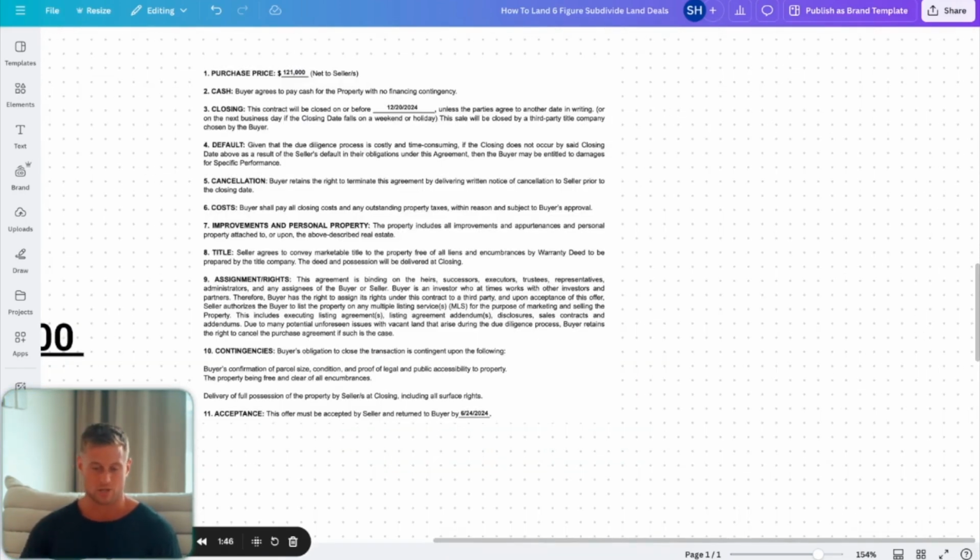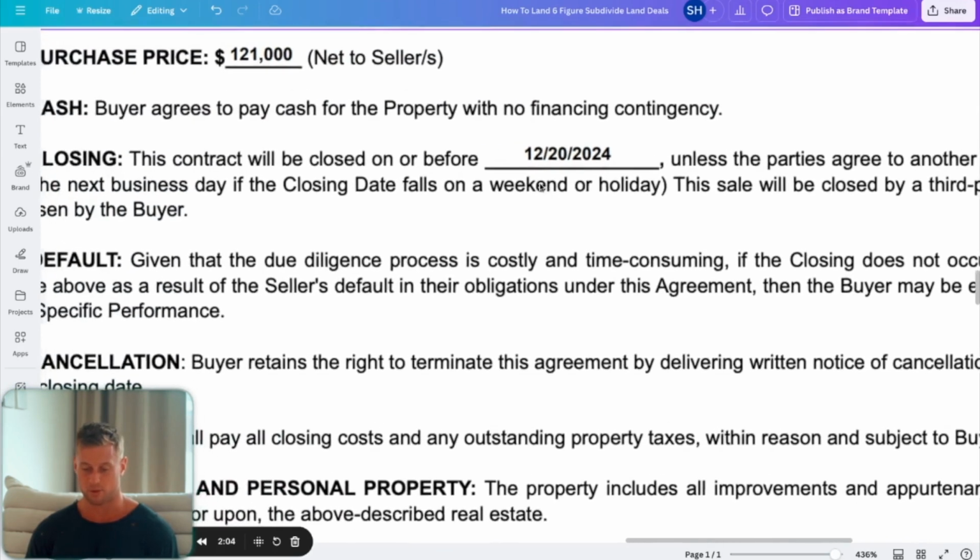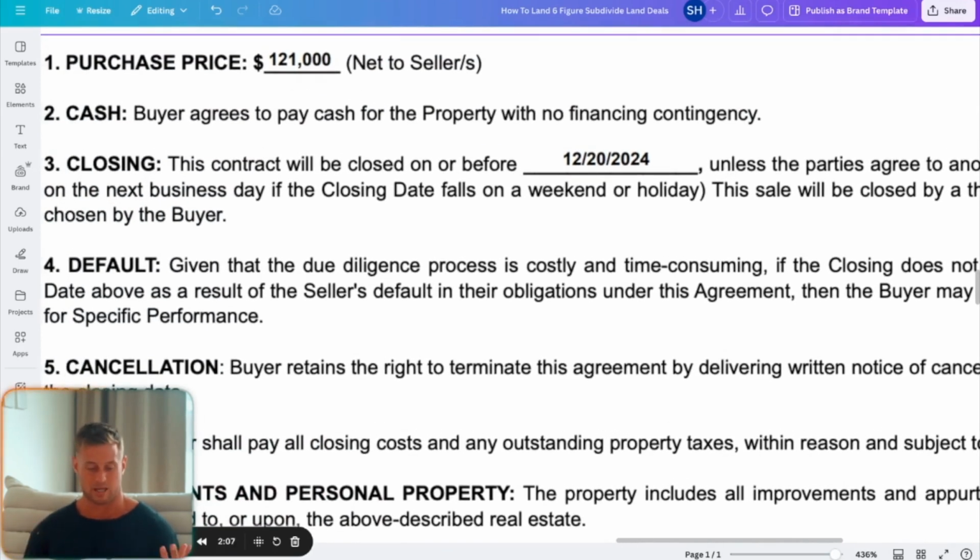Now, what's interesting is here's the contract. We picked it up for $121,000. We actually had the right to double close or assign this deal if we wanted to. We controlled it with a $100 earnest money deposit. You can see that we control this property up until the 20th of December. So initially this was going to be a double close flip for us. We quickly realized, you know what, I think this is going to be better suited for a subdivide. And I'll tell you guys why we chose to do that.